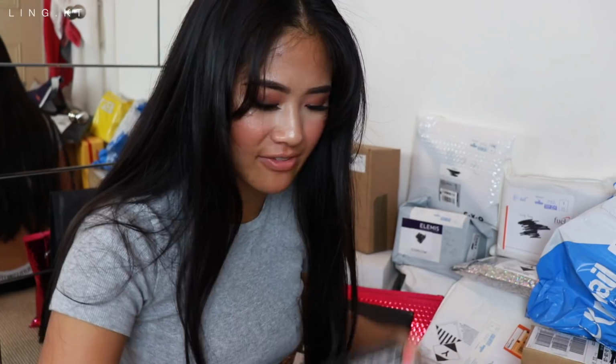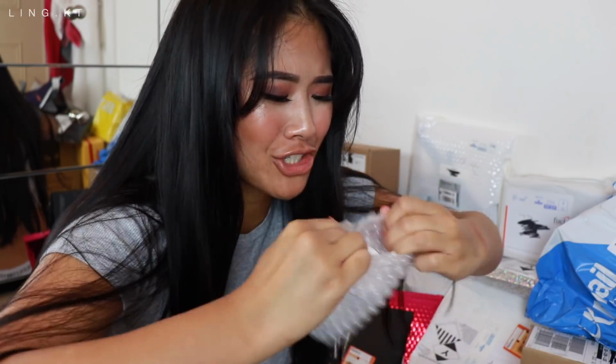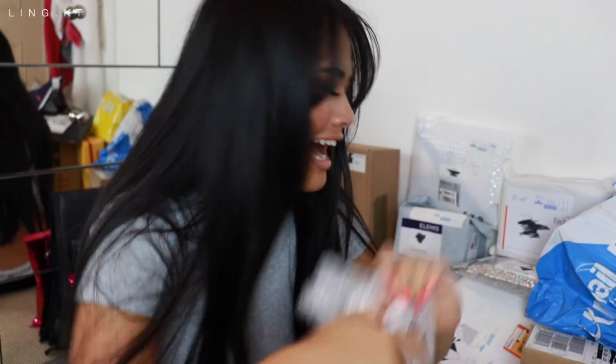Ah, this is from Banish. I used to use Banish back in the day, and I loved using Banish products, especially their pumpkin face mask. I wonder if there is one in here. Yes! Oh my god. I've missed you so much. It's been a long time.